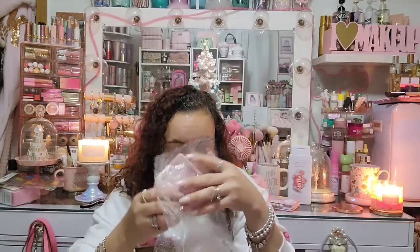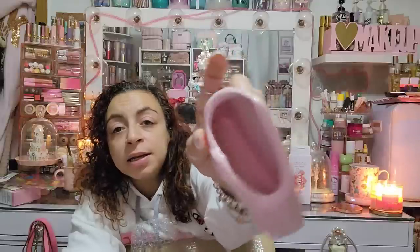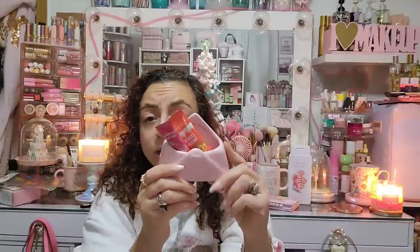Jesus, there's a lot of stuff. I'm happy this didn't break because it's literally just laying there. So this is a little ceramic pink envelope, and you can put whatever you want in there that'll be cute. I haven't planned what I'm gonna use it for, but just to give you guys a visual, you can put little cute stuff on there. So I don't know if I'm gonna put this on my coffee bar and put stirrers in there, or if I'm gonna put it on my vanity and put makeup in it on a shelf. I don't know yet.